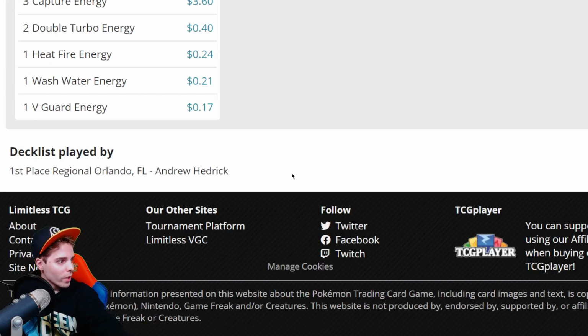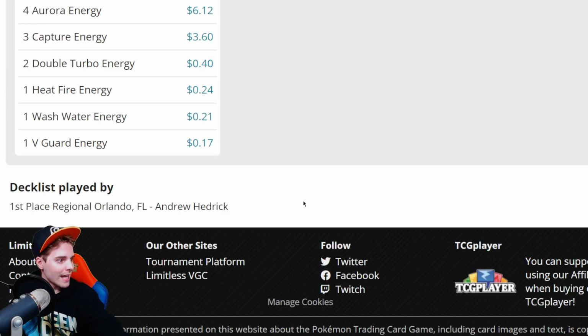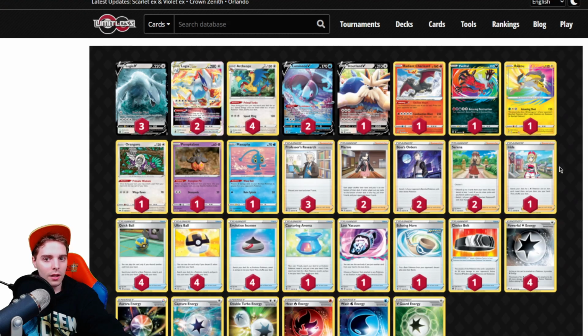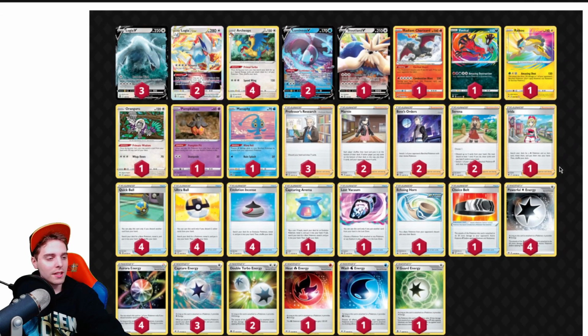So the first place winning list was by Andrew Hendrick. Congratulations. What do we see here of this list? Is there anything spicy here? The only thing spicy that I can see is Echoing Horn, as well as the Capturing Aroma. Only a 3/2 line of Lugia VSTAR.